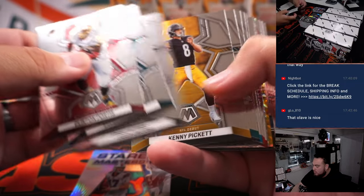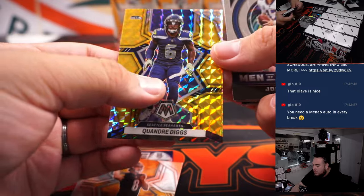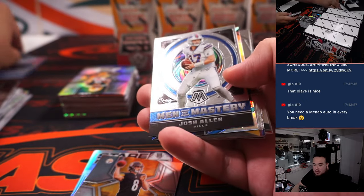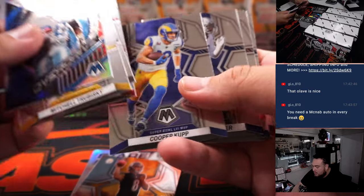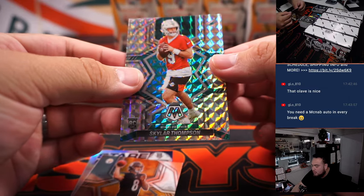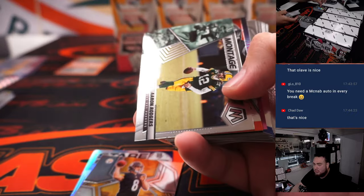Stairmasters, Josh Allen. Is that a gold I see? And it is Quandre Diggs. Gold. 1 of 10 for the Seattle Seahawks. It's Devin Singletary. Barry Sanders. Whoa, don't want to show that. 900 points. Thankfully, it wasn't thrown backwards. Skylar Thompson. Christian Watson.